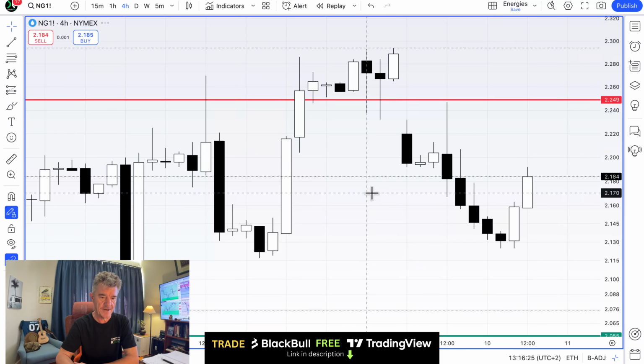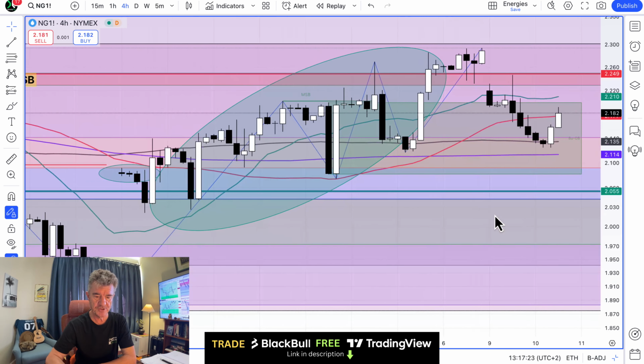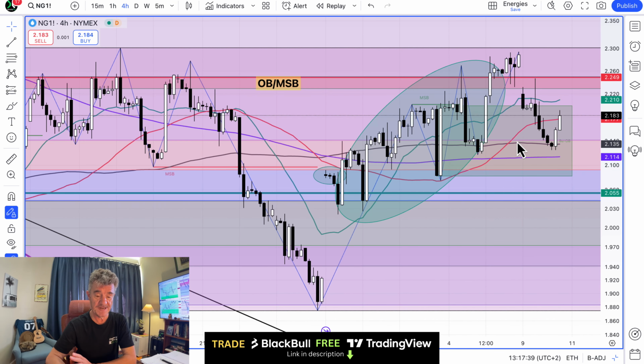Let's have a look at the 4 hour. I'm sorry, I got interrupted by a phone call, so I've just had to pause and resume. So this is the 4 hour chart. Notice how we bounced off the 200 period moving average and the 100. These moving averages are literally moving sideways across the page, which means we're going nowhere. The price is going sideways. So until we get above there again, we're still stuck in this range.